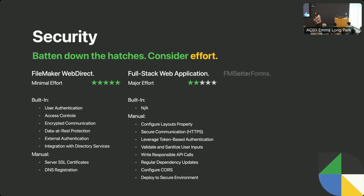Where it gets kind of interesting, the security is better in forms. And again, I know you all know WebDirect. I'm really here to tell you today, hey, we used to have 2 options. Now we have 3. You should look at this third because it's incredible, right? Better forms, when it comes to what's built in, it's pretty impressive. They have their own authentication.